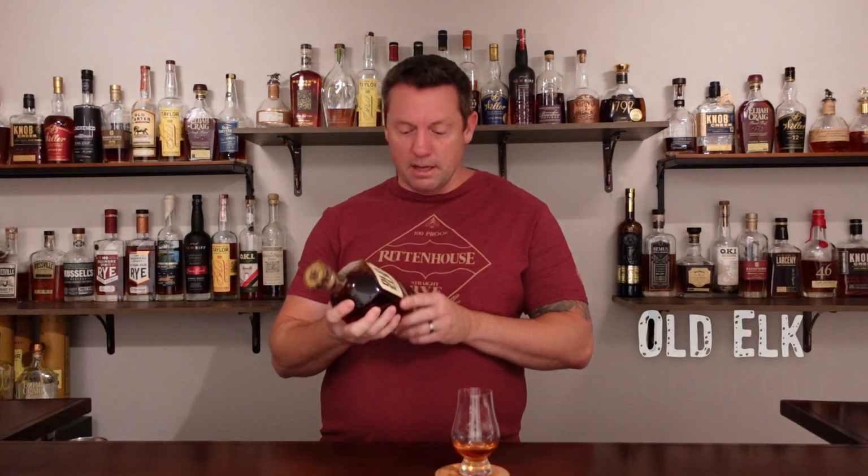Tonight we are going to do something from Old Elk Distillery out of Fort Collins, Colorado. I've tried multiple bottles of Old Elk. Master distiller Greg Metz has almost 40 years of distilling experience. He was at Seagram's in Indiana, and now he's with Old Elk in Fort Collins doing their thing. This is Old Elk's Cigar Cut.